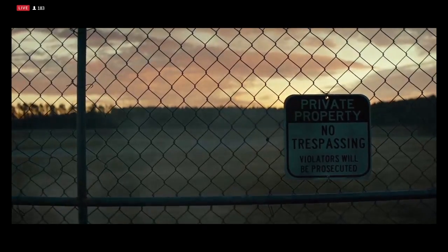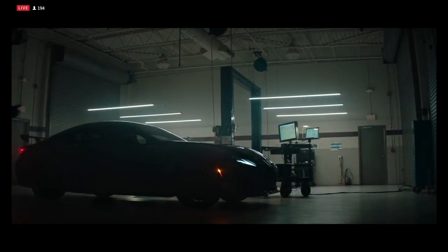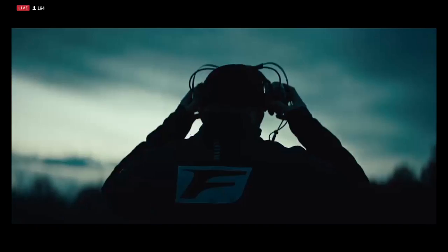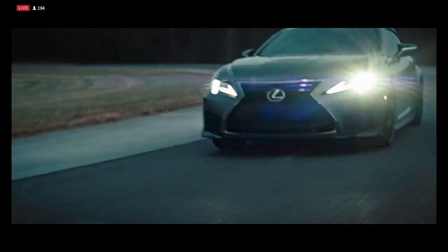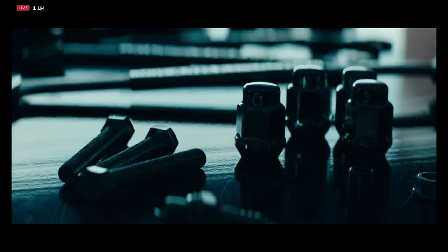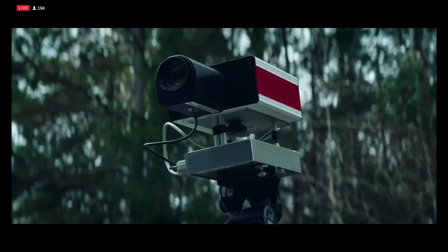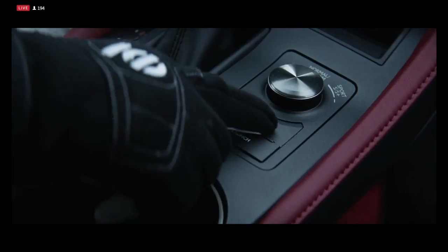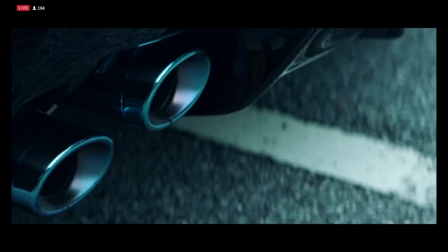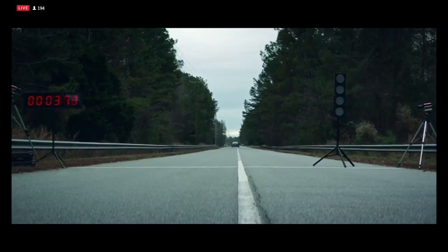How do you leap ahead? Develop launch control. Increase final drive ratio. Engineer lightweight titanium exhaust. To go 0 to 60 in 3.96 seconds. Leap a millisecond ahead.